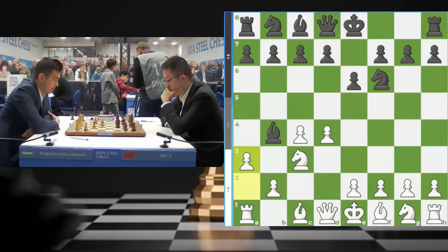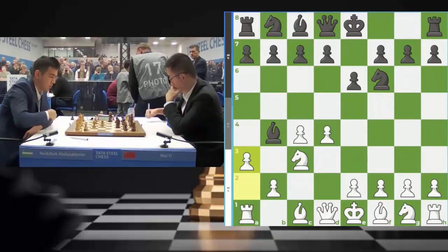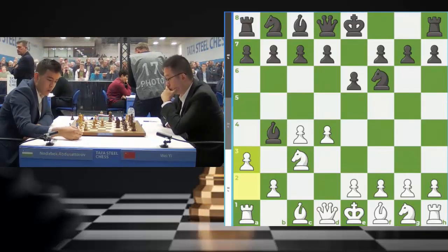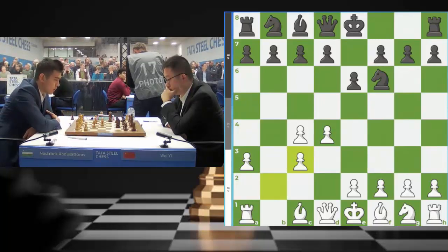Absolutely, and once the bishop arrives here, that's when we call it the Nimzo Indian, and we see Nodirbek immediately asking questions. This isn't the most popular move, a3, but it's also a very challenging one, because it's not standard theory. It also depends on how much black has prepared, how comfortable you are after a3. He gives up the bishop pair, but in return also spoils white's pawn formation.